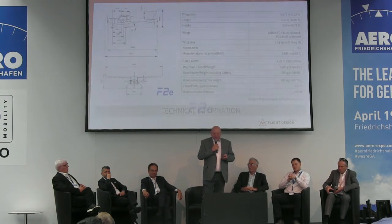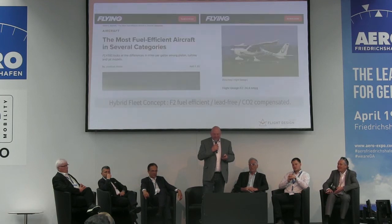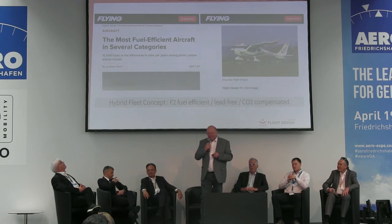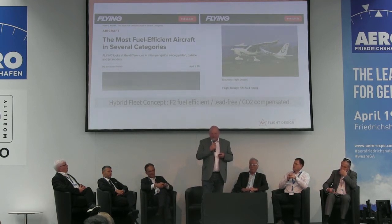I will go a little bit fast, because I don't think this is so important here. For example, when Flying Mates tested, the most efficient airplane in its category was the F2. And I think that's enough proof of the energy efficiency of the airplane, which will be the same when you have afterwards an electric airplane.